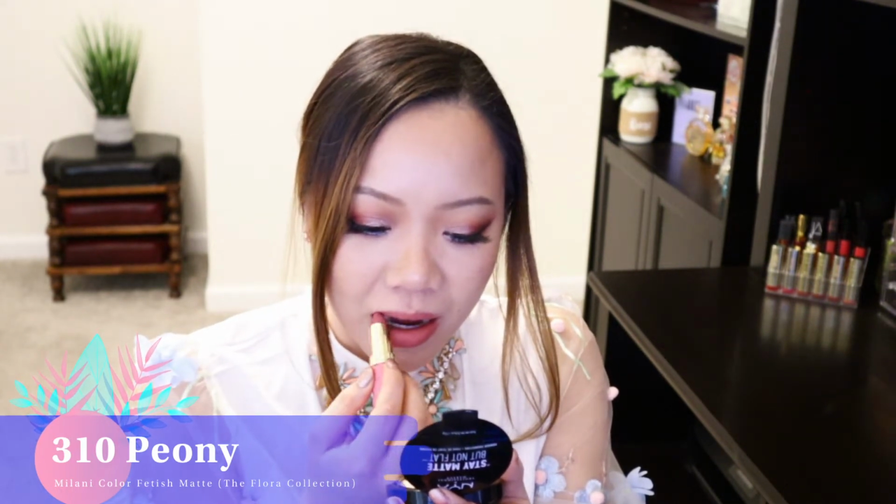Beginning with the first shade, this is the lightest shade in the collection and it is 310 Peony. These are buttery smooth. They are so moisturizing. It feels like you're wearing a lip balm almost. I love how this is already feeling, and I definitely know it's going to be a color I'm going to be picking up all the time.